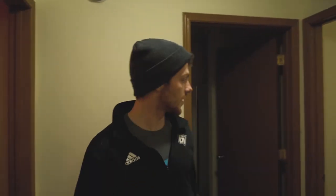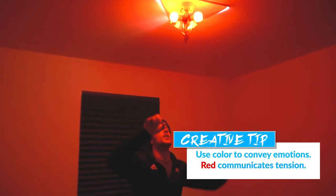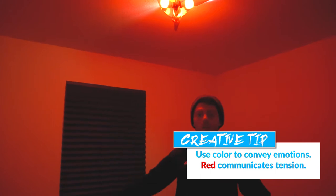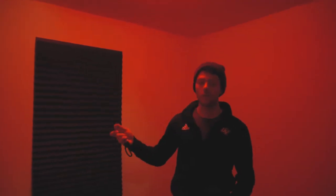Alright, so the set is actually just my apartment, so we're working with kind of a closed space. This is one of the bedrooms. As you can see, we've already put a gel over the light, and I'm about to put the dome back on the light. We're just trying to get the color that we want because it is a supernatural film. This is where the summoning happens. So the color is kind of matching the tension that's going to be established in the scene.